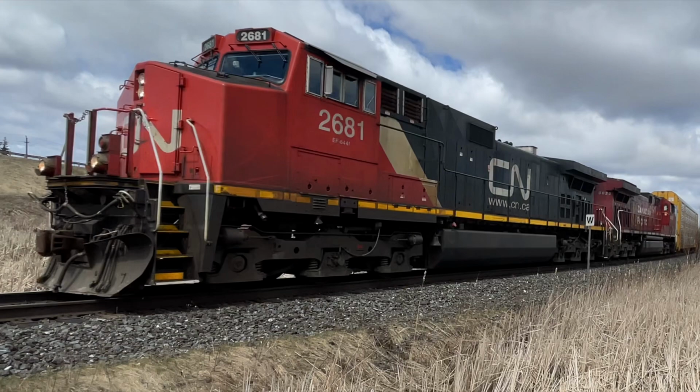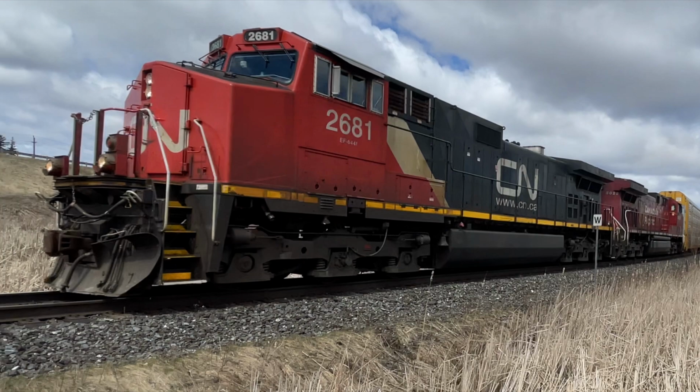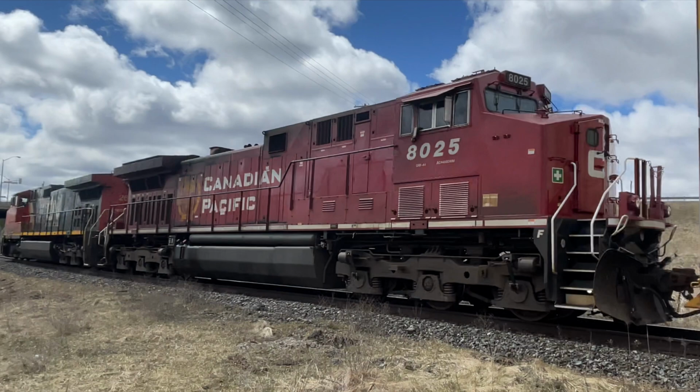Now for the final train that I saw, I'm going to let Michael do the talking. So take it away. The last train that Tyler saw for the day was CN X314 coming out of Winnipeg, heading into Toronto. It was led by 2681, which is a -9, but get this, trailing second was a Canadian Pacific AC 4400 CWM. What the heck is it doing on the ballast sub, Michael? I have no idea. Well, that's 8025. Today it had 78 cars and it was going up to Pine Orchard to meet with 101 and 105.